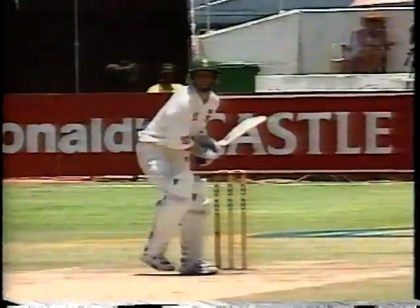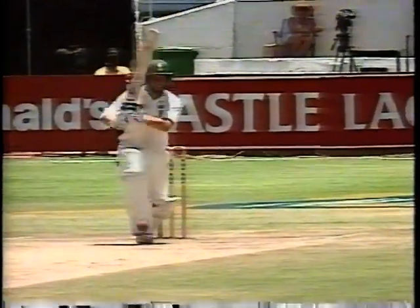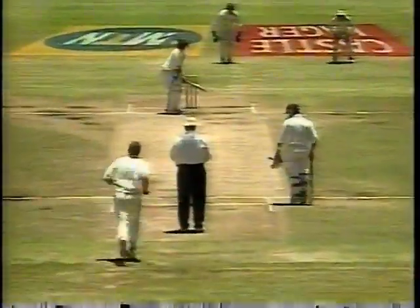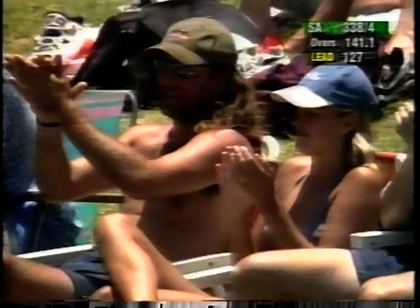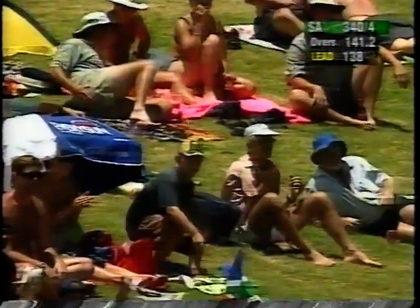Over pitch, and when he is playing well, such a simple technique. Oh, well, that's 4 more. That was a poor delivery. It was full and very wide. Yes, Flintoff's not happy. Just trying to find his line and length early on in the spell.